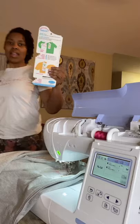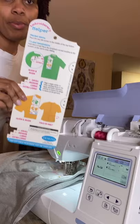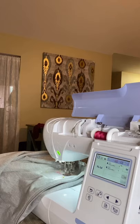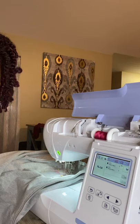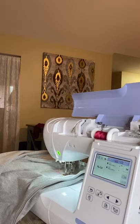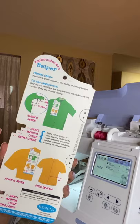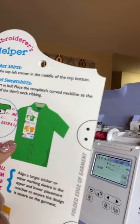Guys, what I use is called the embroiderer's helper. You can use it for both left and right side placement. I got my first one off of Everything Embroidery Market, and the second one I had to order off Amazon because I lost it. I don't know what happened. It comes in small, medium to extra large, and then there's another one that goes 2X, 3X, 4X, on up from there. So you see, that's how you use it. It gives you the instructions right on there.